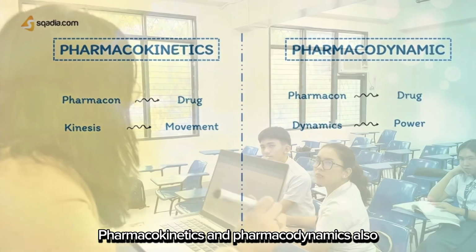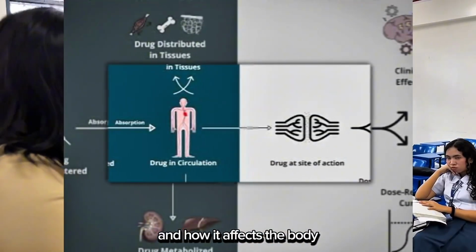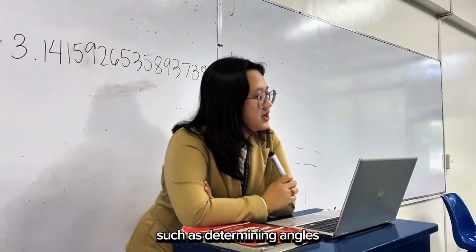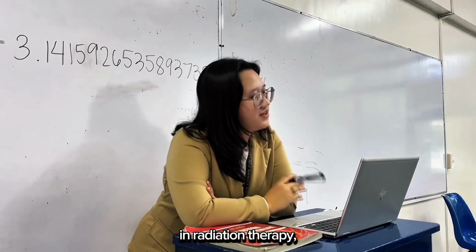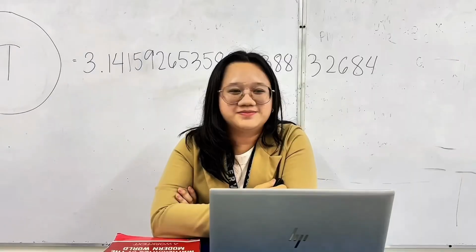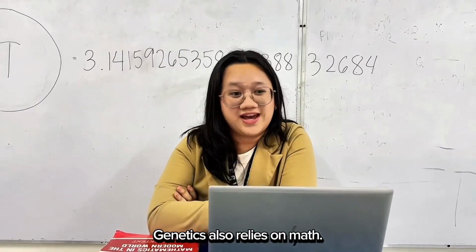Pharmacokinetics and pharmacodynamics also use math to track how drugs move through the body and how they affect the body. In surgery, geometry and trigonometry help plan procedures such as determining the angles and cuts for implants, while in radiation therapy, math ensures precise doses to target cancer cells while protecting healthy tissues. And here's something interesting. Genetics also relies on math.